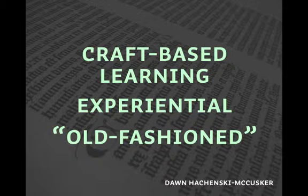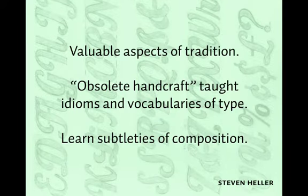Heller does not support the new pedagogy, rejecting any method that seems antiquated, including the valuable aspects of tradition. He goes on to explain that so-called obsolete handcraft, acquired by setting type the old-fashioned way, actually taught students the idioms and vocabularies of type. He emphasizes that in some schools, learning to draw letters or compose type on a page by hand has been deemed unnecessary, allowing students to bypass basic typographic apprenticeship skills, where they would have learned the subtleties of composition, because they are able to go directly to setting their own type using design programs like InDesign.